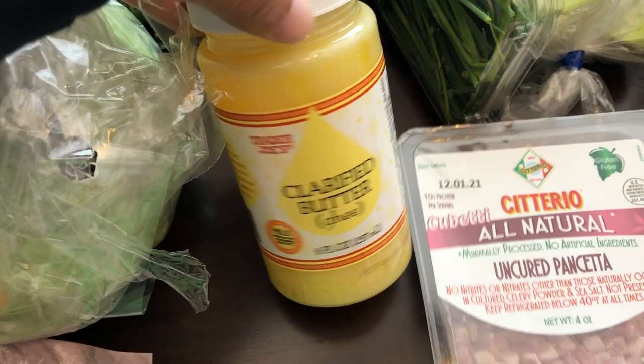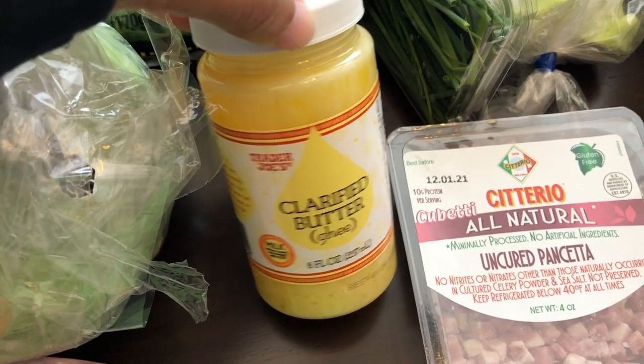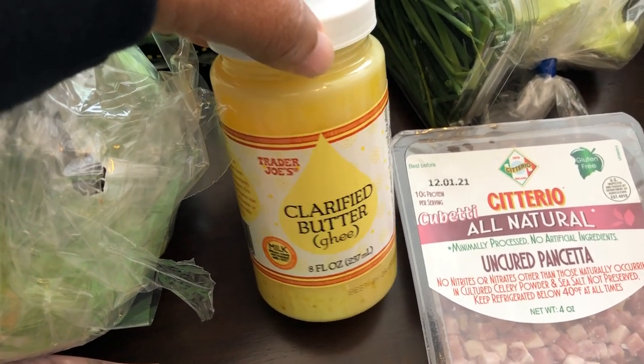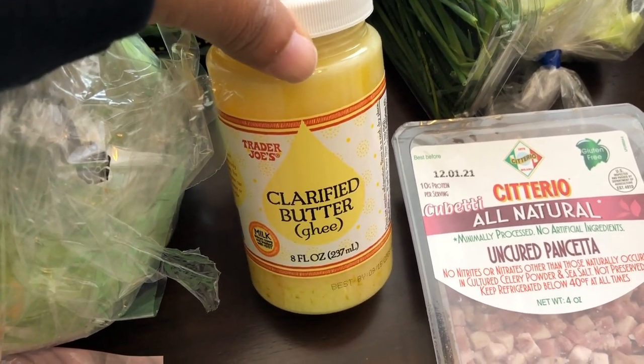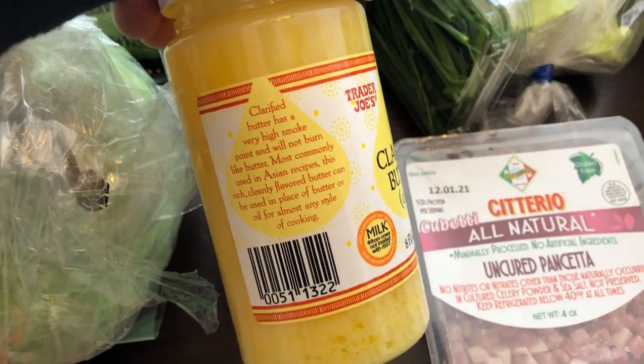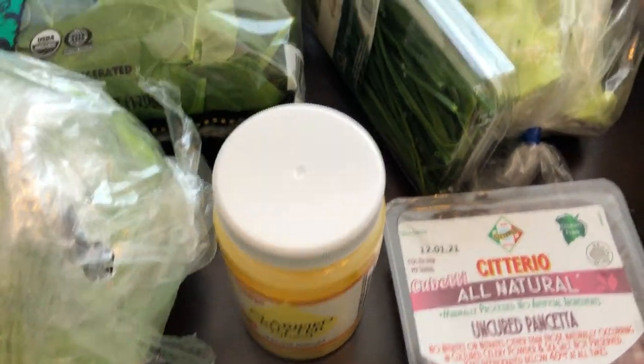Clarified butter. I just like to have this. I keep it in my cabinet. I use it to fry eggs. It has a really high heat point, so you can fry it at a really high heat, and it doesn't burn. So glad to get some of this.